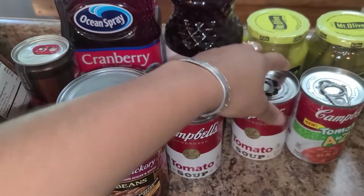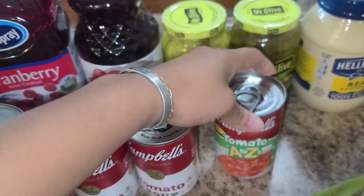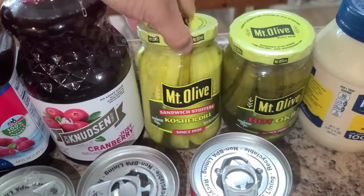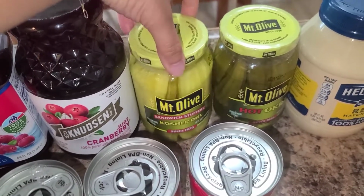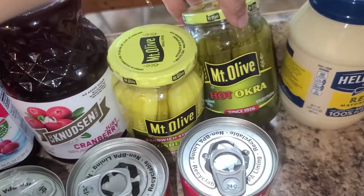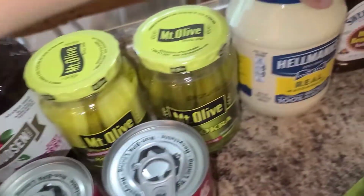We have tomato soup because Jeffrey said he wants grilled cheese and soup. And tomato AMZs for Sebastian. I guess he picked those out. We have kosher dill sandwich sliced pickles, and then we have hot pickled okra. This is so good. It's really, really tasty.